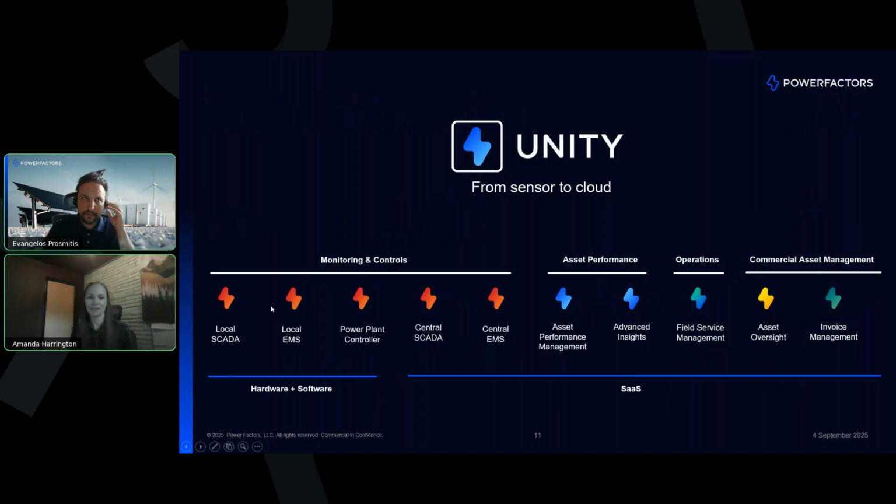With that, our Unity platform, just really quick, spans the full renewable life cycle, from monitoring and control, asset performance, operations, and commercial management. And what makes it powerful is that it connects everything: hardware and software, operations and finance, so operators can optimize across the portfolio.